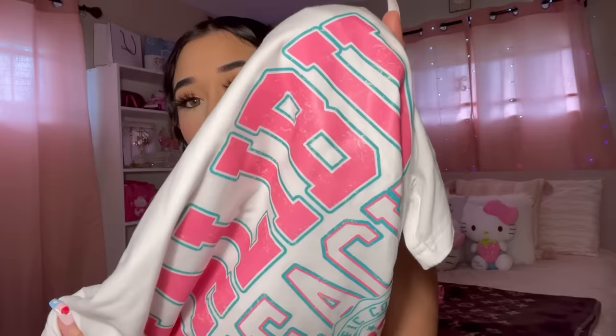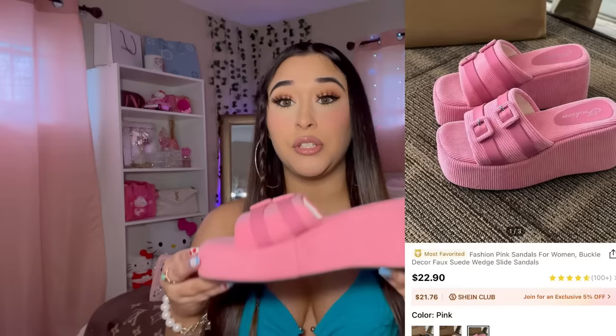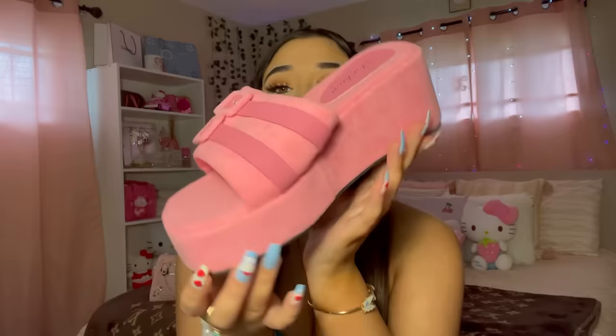Very, very cute. Okay, girl, we got some shoes. All right guys, look at these shoes that I got. Are they not cute? I love them. I love the platform. They feel very soft.